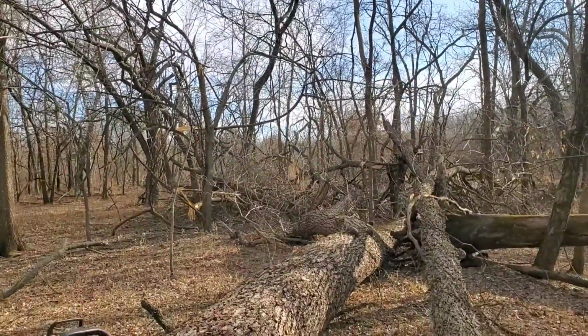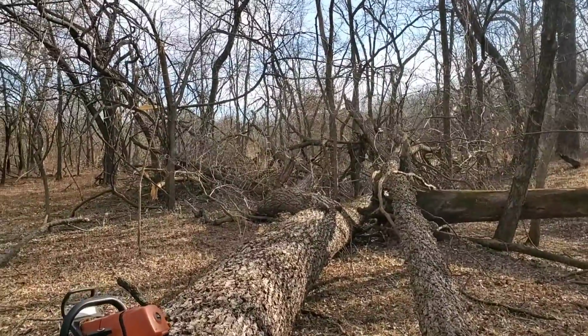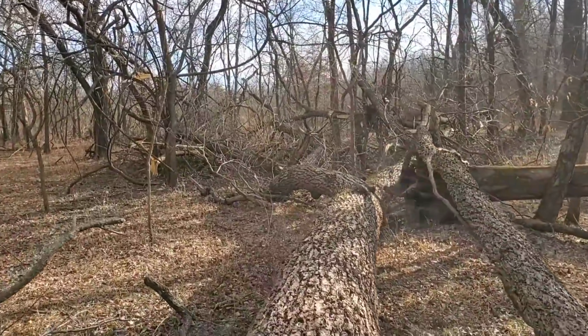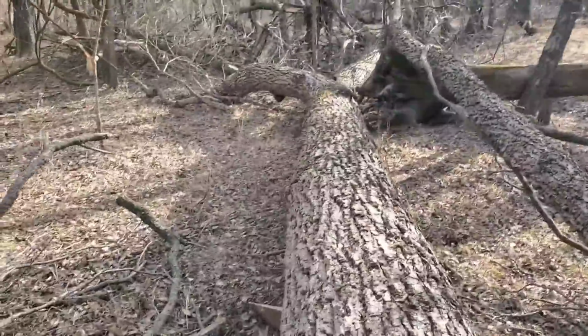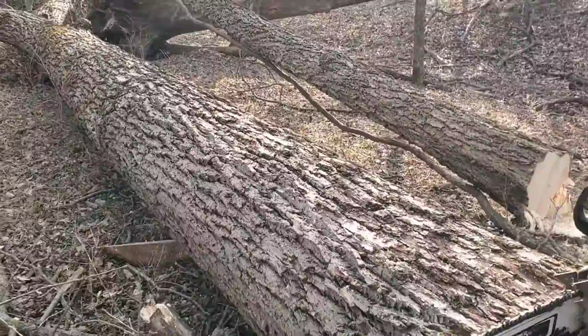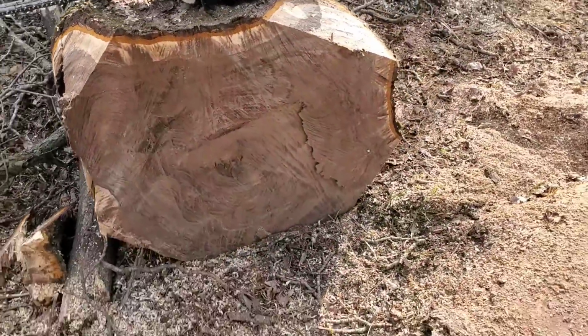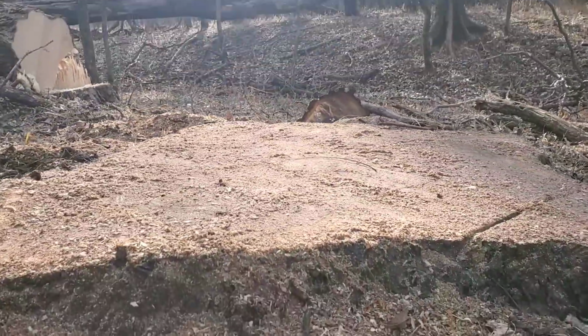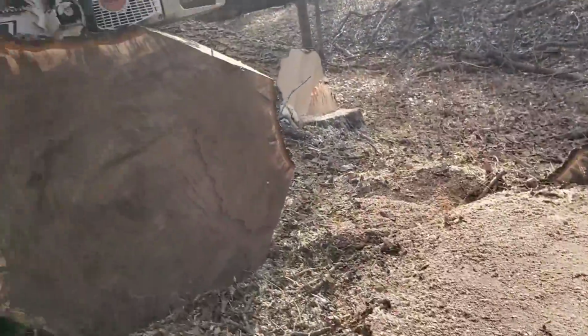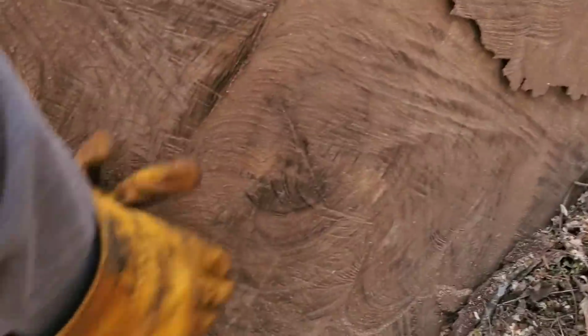Like I said, you always kind of aim for the place that's going to do the least amount of damage. Of course, we wanted to get out there. We didn't want it to fall on that crotch up there. And looking at the tree, I didn't think it'd cut that good, but man, it cut incredible. Good flush stump right on the ground. Really good tree here.